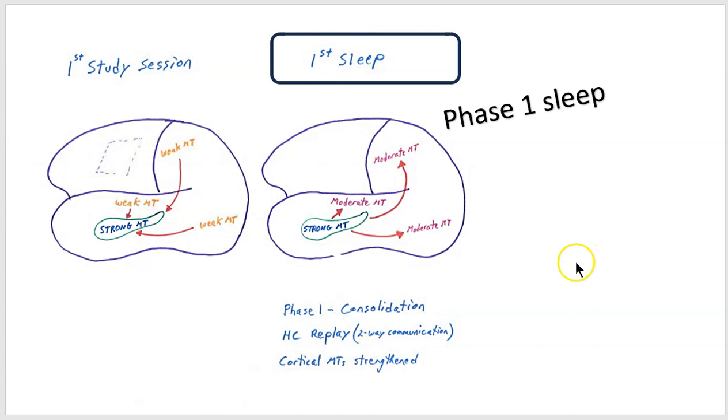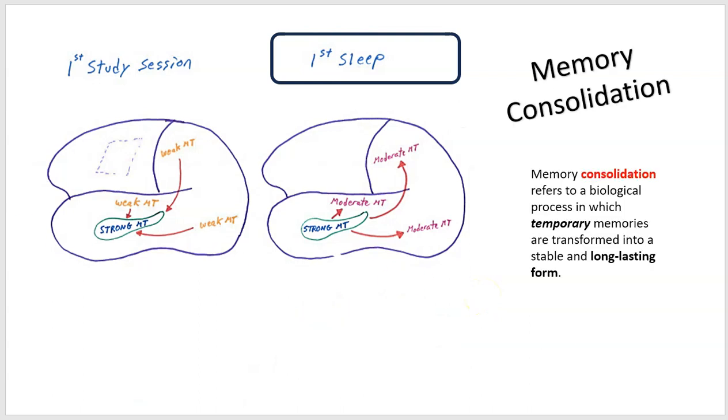Scientists have discovered that during sleep, our brains are reprocessing recently learned information. And we're going to be calling this memory consolidation. So this is a biological process in which temporary memories, and we'll think of the hippocampal memory traces as temporary, are transformed into stable and long-lasting form. In particular, what we're going to be doing is strengthening the cortical memory traces, so that we won't need the hippocampus any longer to access that information stored in the cortex.